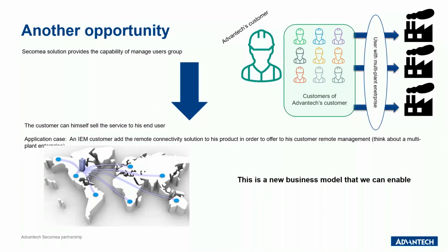There is another opportunity, that is being able to provide to our customer some service that they can resell. So it is servitization of the customer. This means that the customer, instead of having only the remote control of the machine, can sell the service. Think about an end customer with multiple sites. Maybe they are encountering the same problem, being able to connect to the different sites. In this way, they can simply provide a new service to the customer. This means that Secomea is not only a service for our customer, but it is even a service for our end customer.